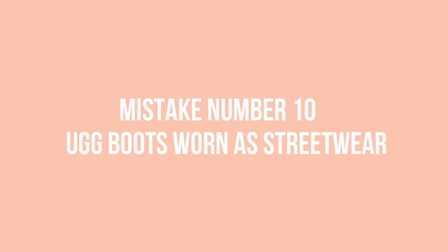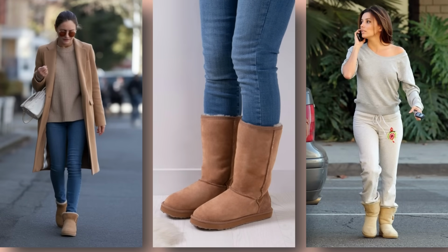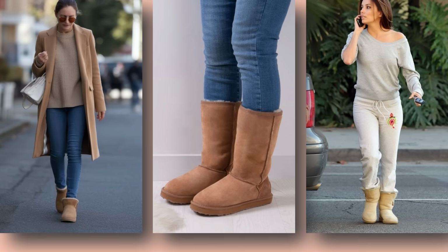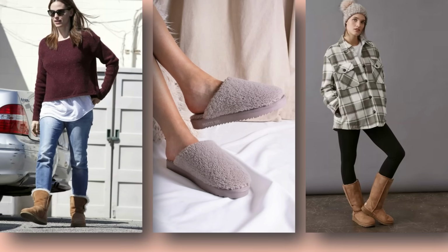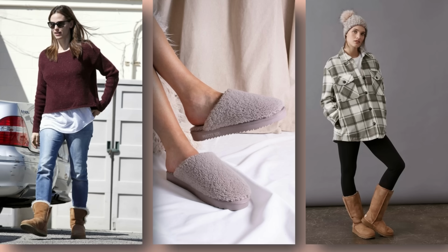Mistake number 10. Ugg boots worn as streetwear. Now, I have to be delicate with this one because I know a lot of us, myself included, have owned a pair of Ugg boots at some point. They're warm, they're cozy, they feel like little clouds on your feet. But let me be clear, Uggs are indoor shoes, loungewear, slippers in disguise. They are not meant to be the anchor of your winter street style.